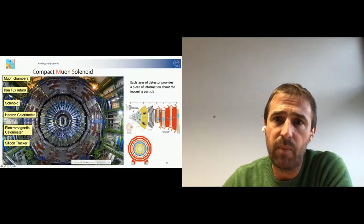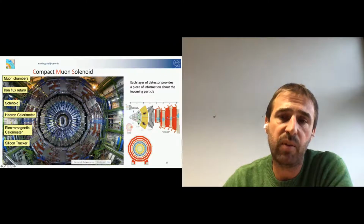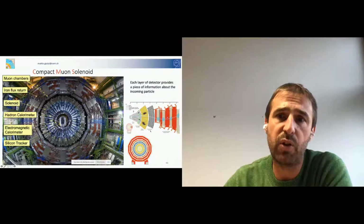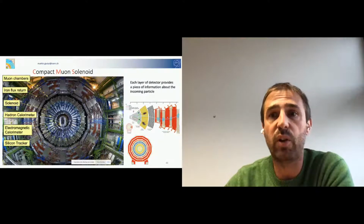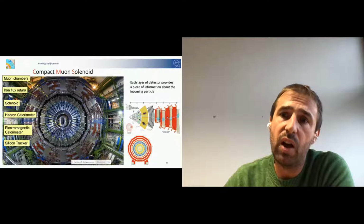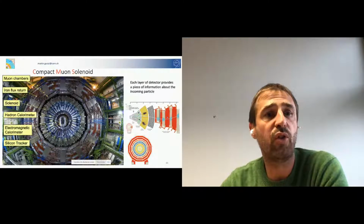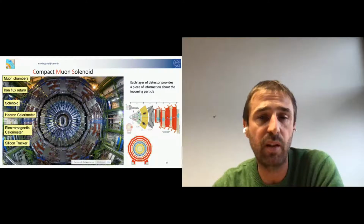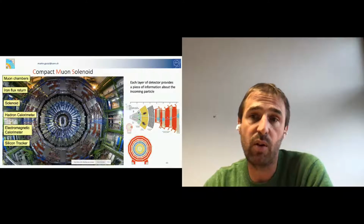The second layer has the job to intercept photons and electrons and measure their energy. The curvature that you can see here is induced by the superconductive magnet that is at the heart of the detector. The third layer is intercepting neutrons and protons. Again, you want to measure the energy and so on and so forth. The last layers are for the detection of muons. Muons are not intercepted because they interact very little with matter, but we can still get a trace of their presence.